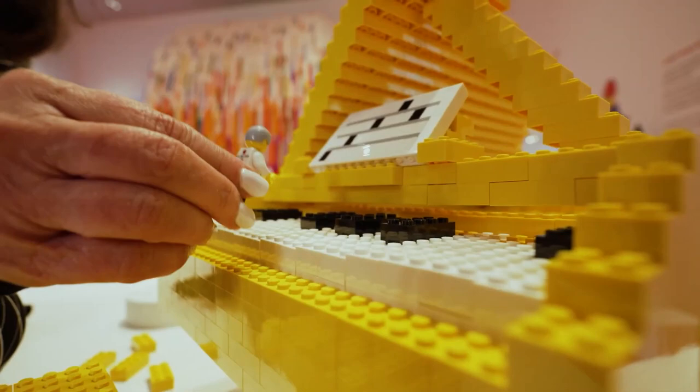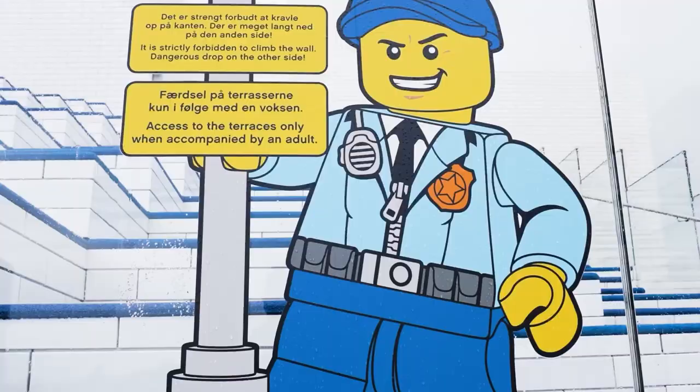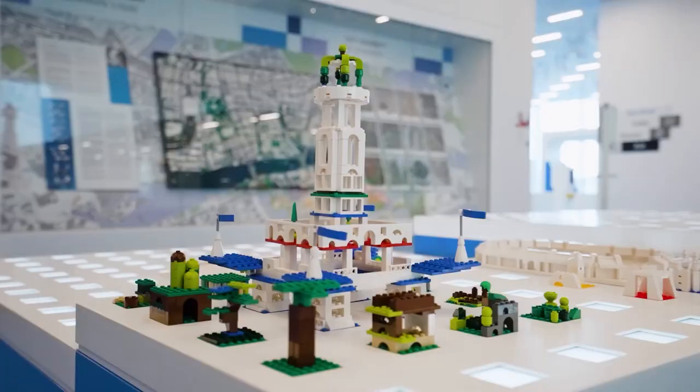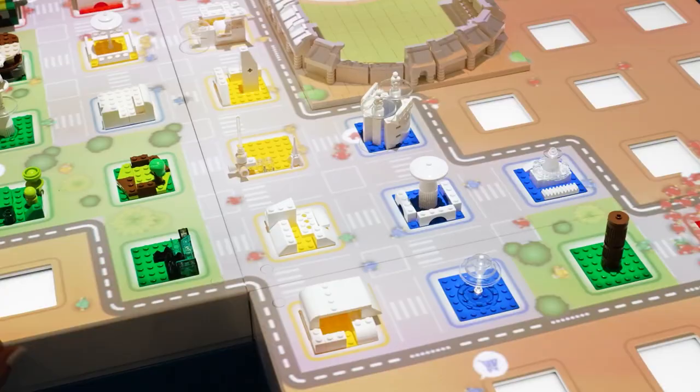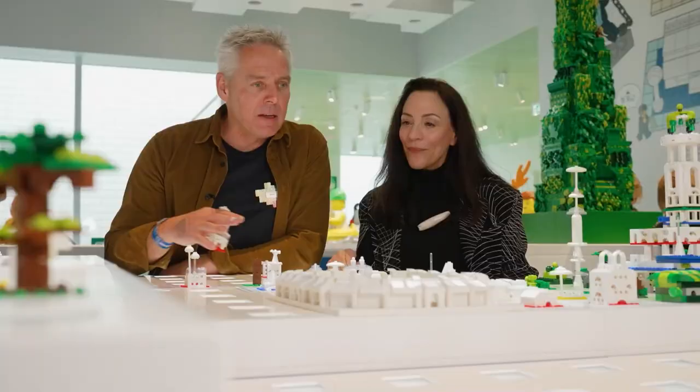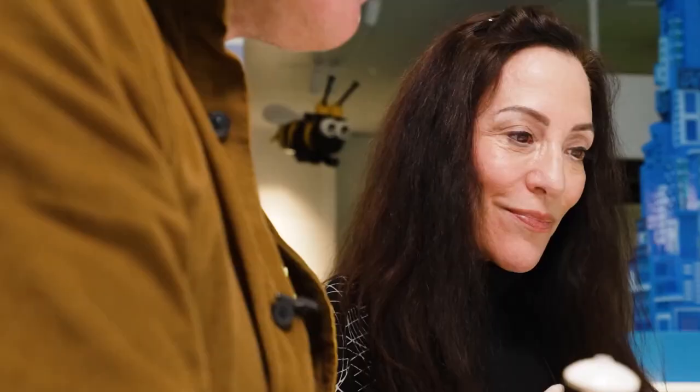One last piece. Play something, Mike. What do you think? Legos in the 21st century. Yes, this is what we call City Architect. The idea is to build a city that is great for the citizens. And they actually tell you what they might need.